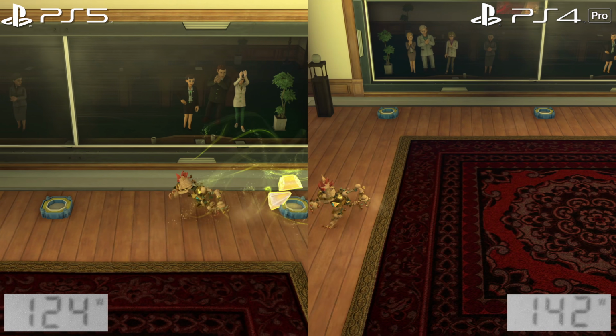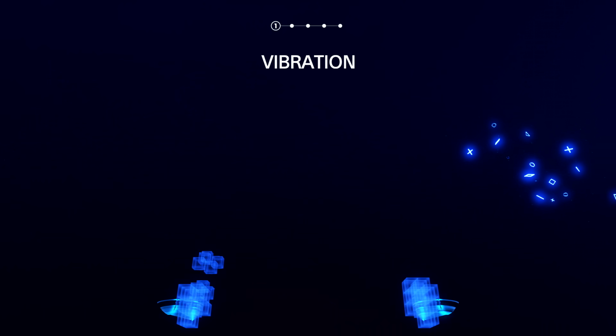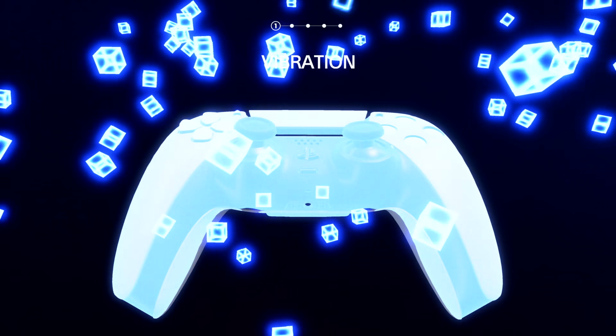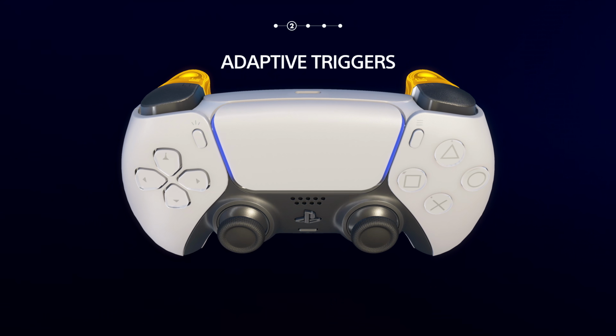So I want to speak a bit about the DualSense controller. You can get most of my thoughts in the PS5 unboxing video, but I wanted to try to convey how good this controller is in a video. And this is difficult because the idea of haptic feedback, resistive triggers, you've got to feel it. Me telling you about it isn't really going to cut the mustard.